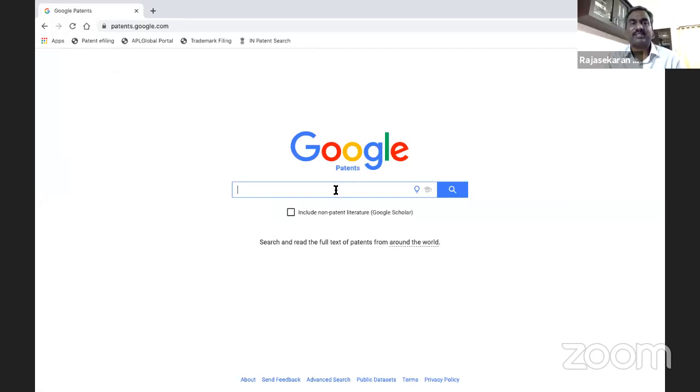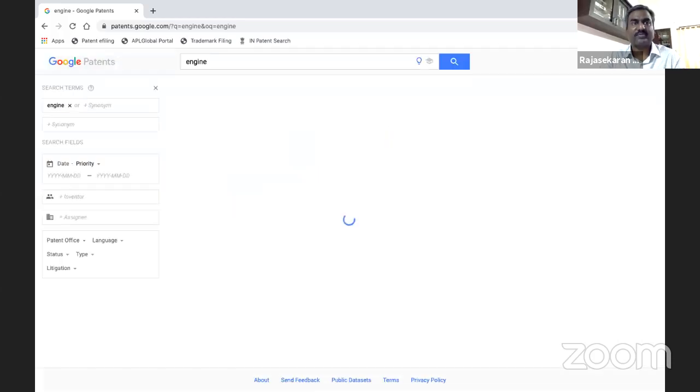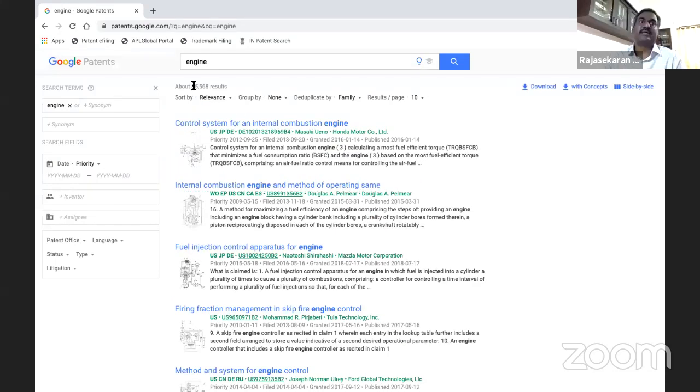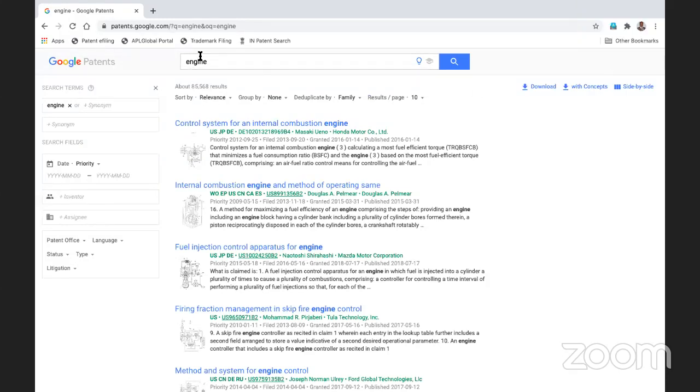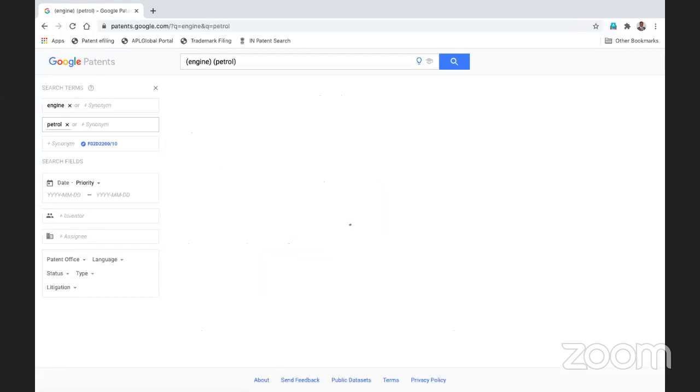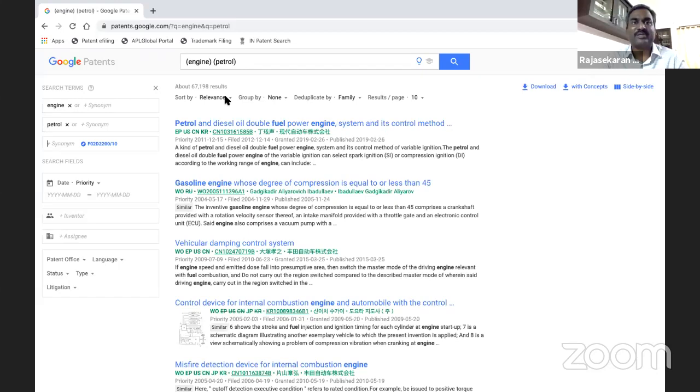What you can do is, let's say you're going to search for something. I'm searching for a diesel engine. So all you have to do is enter it. See, if you just look at the engine, you have some 85,000 patents on that. Now I can limit it to something. Here I can add petrol. See, the 87,000 has gone down to 67,000.